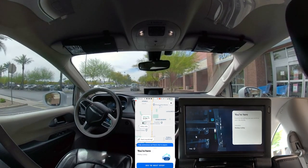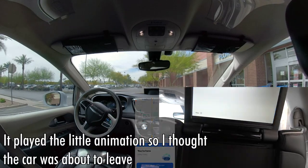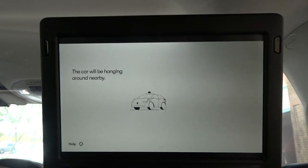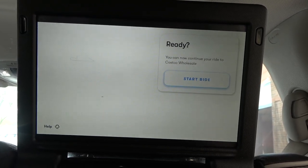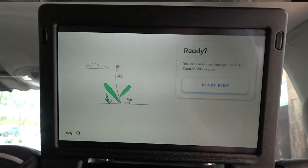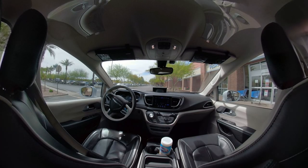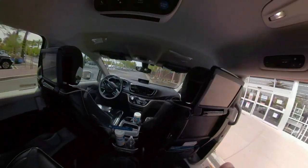Oh. Okay. I guess it doesn't play the sound until. Wait. Oh. Okay. All right. Oh, that's nice. Okay, sure. Why not? Connected to rider support. Assurance.